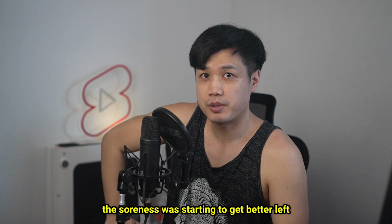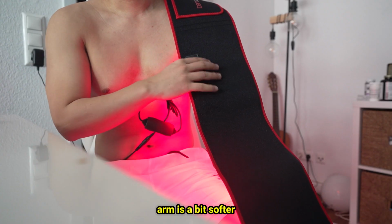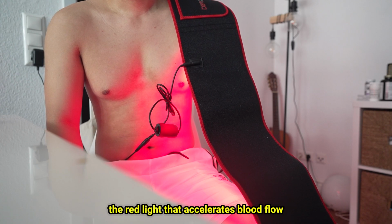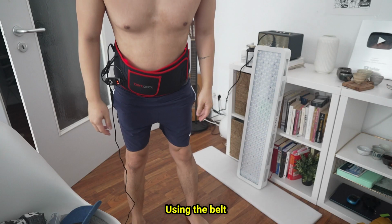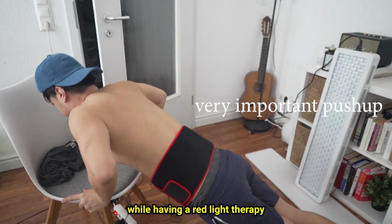Day 4. The soreness was starting to get better, left and right arm. I do feel like the left arm is a bit softer. Maybe it's the warmth that is coming from the red light that accelerates blood flow, or something else. I don't know, I'm not a doctor. Using the belt is pretty convenient as I can do important stuff while having a red light therapy. Day 6.